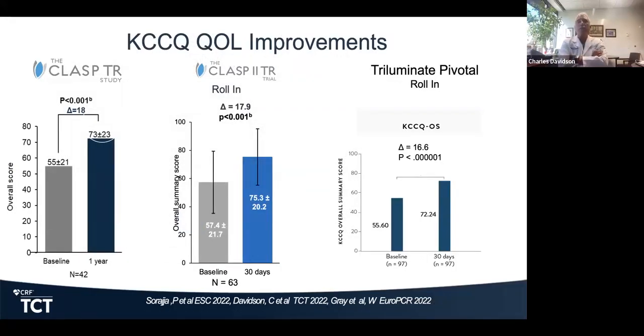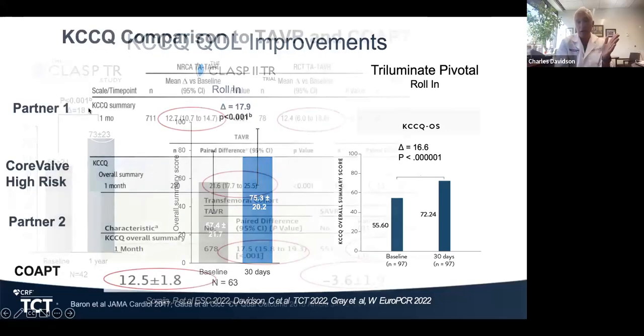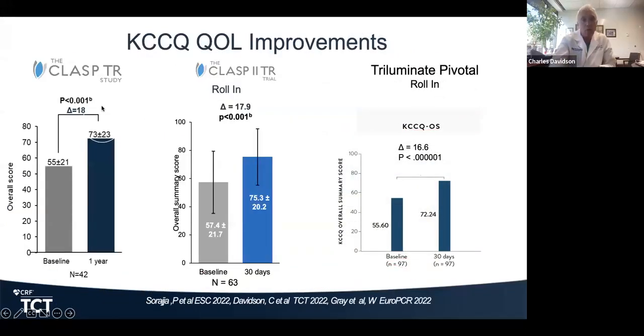What else have we learned thus far from the registries? Again, showing consistency across different technologies. We're having a consistent improvement in KCCQ. Now, this is a measure that I think is a very objective measure with people's outcomes. And it's also a nice surrogate, if you will, for mortality. But what we're seeing here is that a change of 18 points in 2 separate trials with CLASP TR, and 17 points with TRILUMINATE. So almost identical improvement in KCCQ scores.